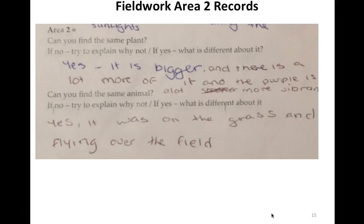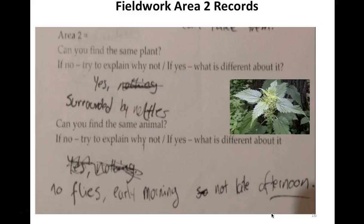This piece of work displays a student's attempt to compare the characteristics of the plant and animal they studied in area 1 with those of the same plant and animal found in area 2. The plant is deemed to be larger with a colour that is more vibrant, but the underlying reason as to why this is the case is not given, while the animal appears to be different simply because it is flying over grass. The next student indicates that the plant in the non-intervention area is surrounded by nettles, while the flies she previously described are absent from this area due to the time of day.